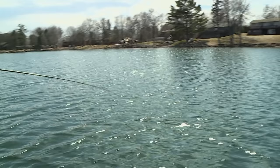Ooh. Boy, I tell you what, these panfish rods from St. Croix are the ticket too.